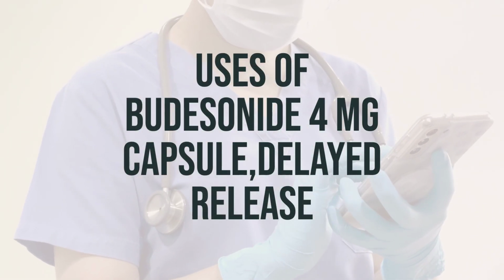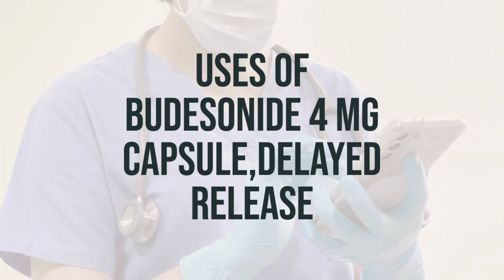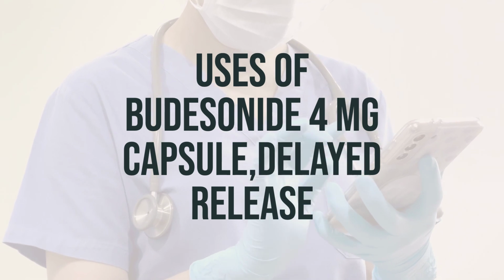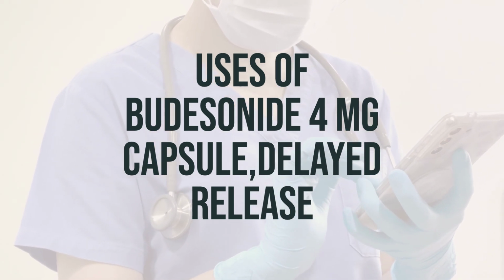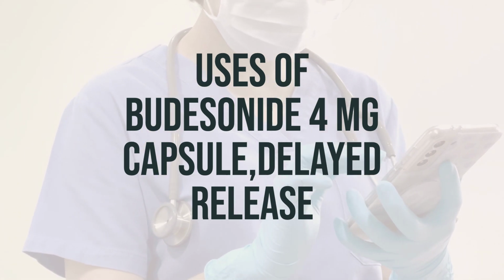Before you start taking budesonide, make sure to read the Patient Information Leaflet from your pharmacist. Take this medication by mouth as directed by your doctor, usually once daily in the morning at least 1 hour before a meal. Swallow the whole capsule with a full glass of water, unless your doctor tells you otherwise.